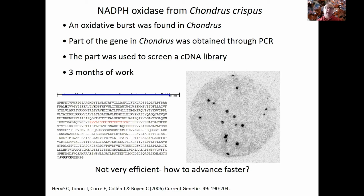Chondrus crispus and the green alga. Part of the gene was obtained through PCR. And because this was 20 years ago, we used this PCR product to screen a cDNA library. It took me something like 3 months, but eventually we got the gene. So this was not very efficient.